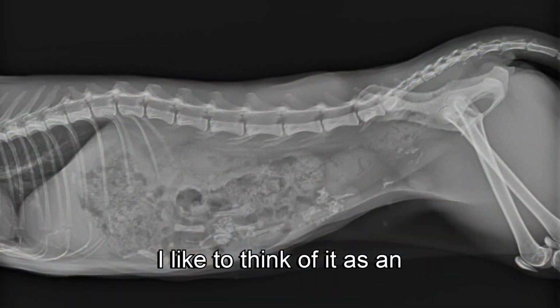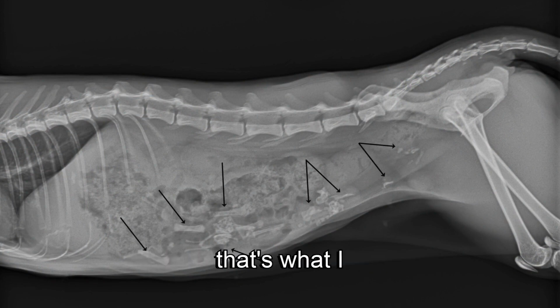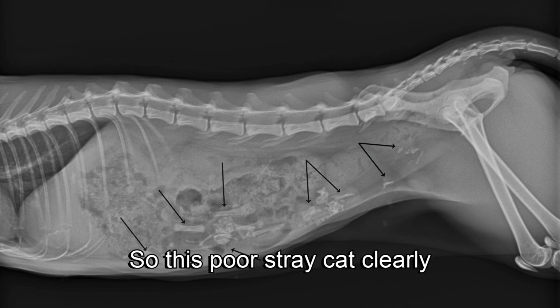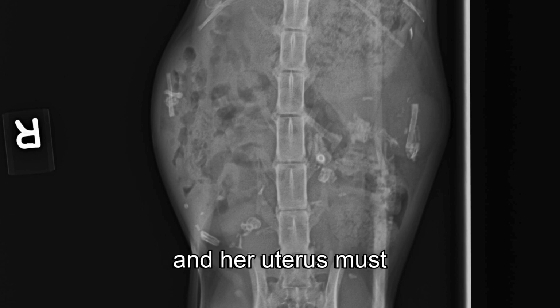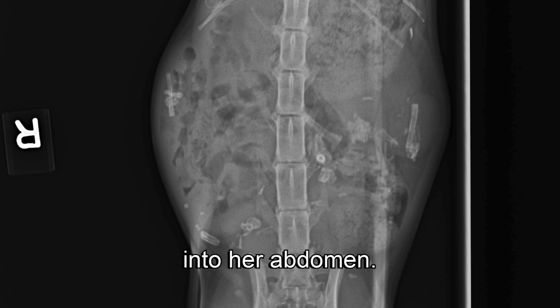I like to think of it as an explosion of kittens. I mean, if I was an artist, that's what I would call this masterpiece. So this poor stray cat clearly had been gravid at one point, and her uterus must have ruptured, allowing the embryos to migrate into her abdomen.